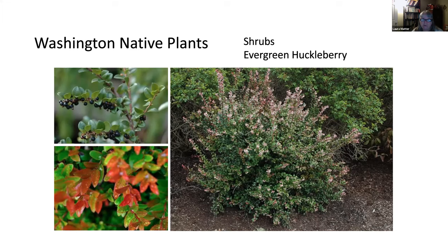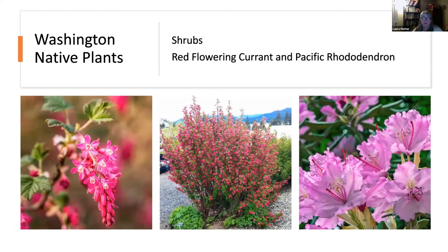But this is one in flower. And these are related to rhododendrons, so they're a rhodi relative. Here's with the different new growth coming out, the red new growth. And then this is the fruit on it, which is edible and delicious. So you can grow these and harvest the fruit from them if you can get them before the birds do.